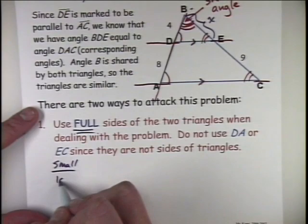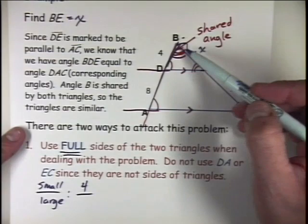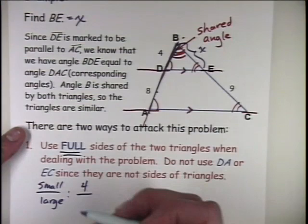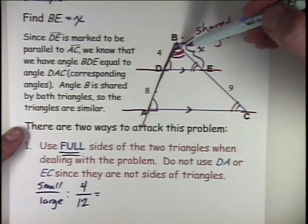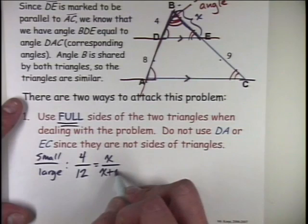So I'm going to look at BD right here. That's the side on my small triangle. And the corresponding side on the large triangle is BA, which is going to have length not just 4, not just 8, but their sum, 4 plus 8, which is 12. Now I need to get x involved, so that's x on the short triangle. And the corresponding side on the large triangle is the entire length, x plus 9. Once you've established your proportion, you set it up very carefully, pretty much you're home free.